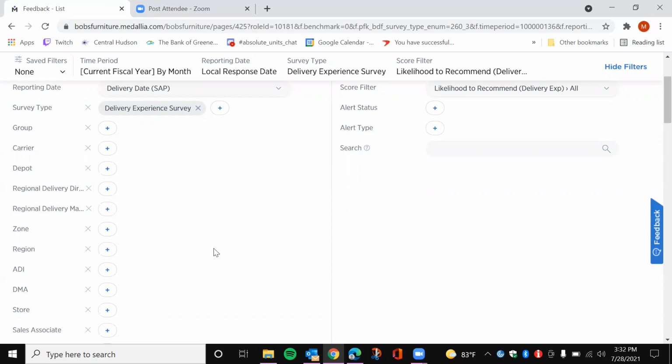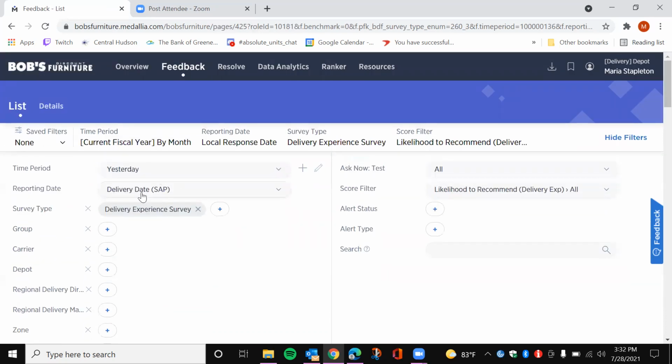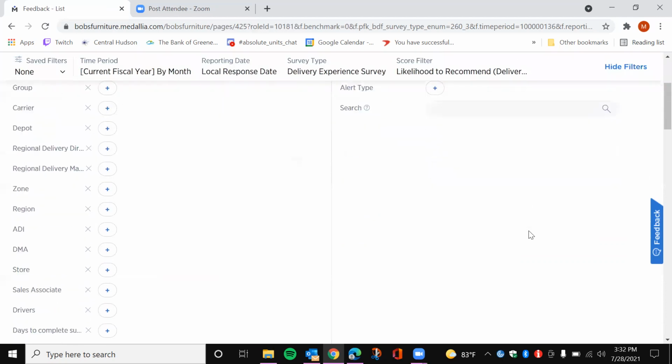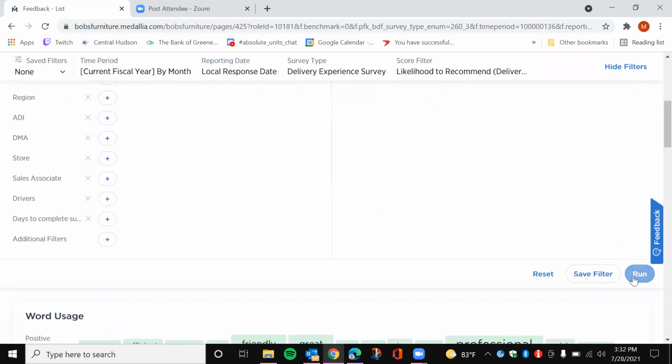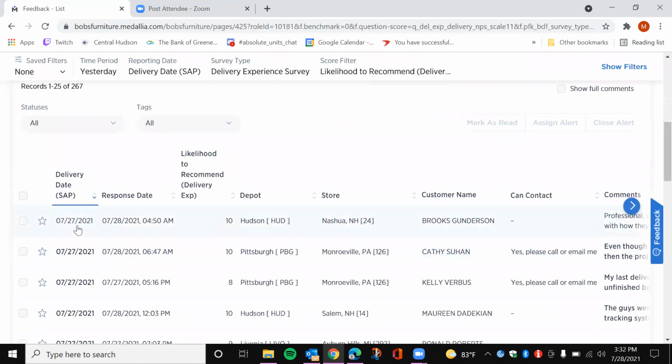If you want to see all of your surveys for that day, this is all you have to fill out. You just have to pick the date you want and change the reporting date to delivery date, and then click run right down here on the bottom. This will then generate all of your surveys for 7/27.